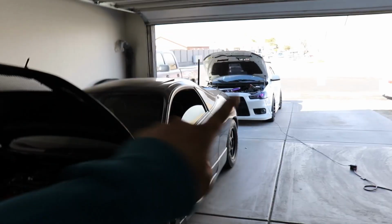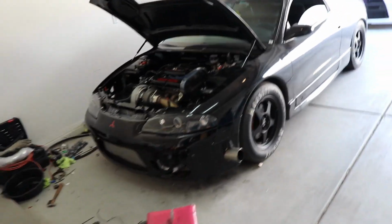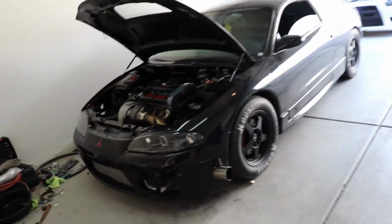I just love it. While the Evo's charging, we're finally gonna do the first startup of our new G42 turbocharger. Is the exhaust gonna sound different? We're gonna find out right now.